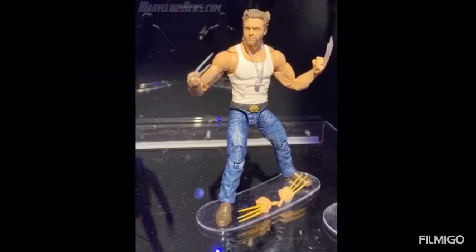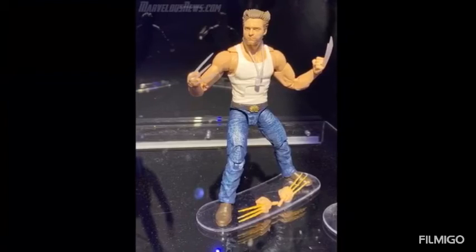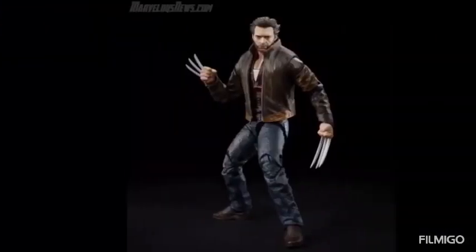So I don't like the bulkiness of the dog tag. Like, I almost kind of wish it was just sculpted on. That might look better. But I like the way the jeans look. He's got some big muscles, of course. The head sculpt looks amazing. I like both the adamantium and the bone claws, so that looks very nice.